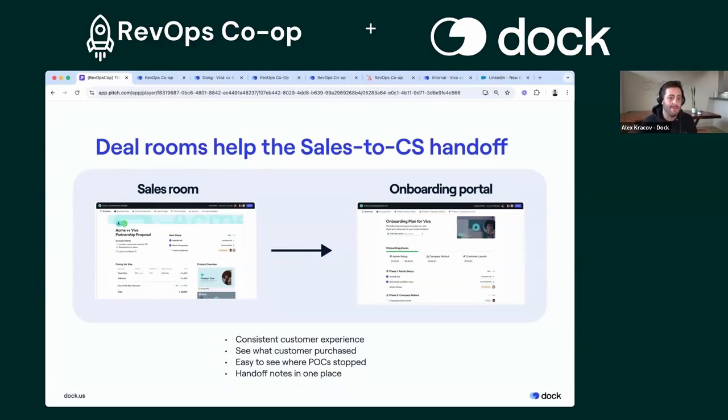Doc actually works with a lot of agencies and consulting firms where it's not quite sales, it's not quite onboarding, but maybe you're building a website. Maybe you're working on some strategic project with a consulting firm. Maybe you're doing a RevOps initiative, right? You can actually use this as a client portal to manage everything.